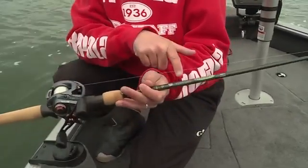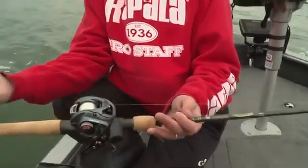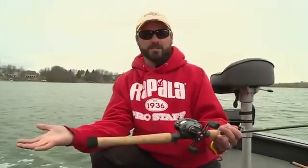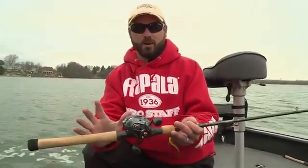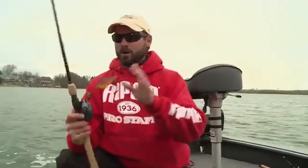Now you combine that with the Legend Elite, and you've got the lightest rod and reel combo I've ever held in my life. This thing is incredible. You don't have to spend this kind of money to get good equipment, but this is hands down the nicest piece of machinery that you're ever gonna hold in your hand and catch a bass with. It's really, really good stuff.